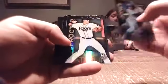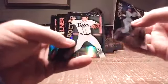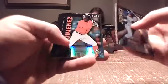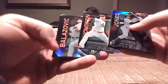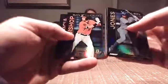All right, the prospects. Greg Jones, Ford Proctor, Matt Wallner, Gilberto Jimenez, Zach Thompson, Jordan Belozovic, Josh Jung, Casey Golden, Hunter Bishop, and Ryan Garcia.